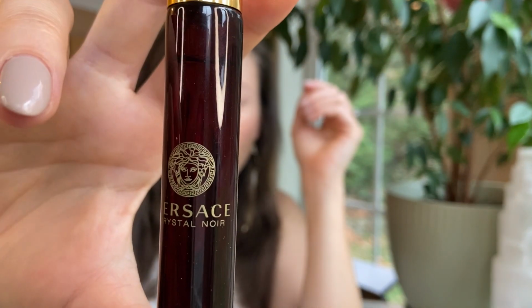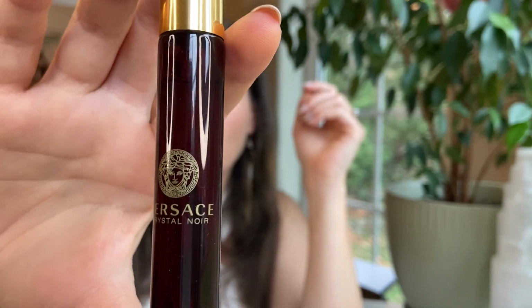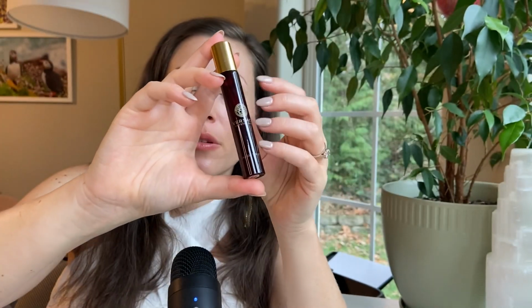Okay, and then this scent here, this is a travel spray that I have of Versace Crystal Noir, and this one is the Eau de Toilette version. There's also an Eau de Parfum version. I think they're pretty similar. The main difference that I can find is that the Eau de Parfum has a coconut note and this one doesn't, although it fools my nose into thinking there's a coconut note, but apparently there isn't.